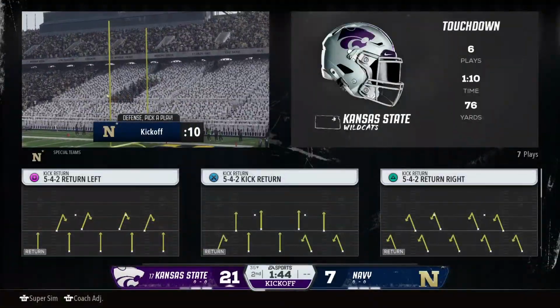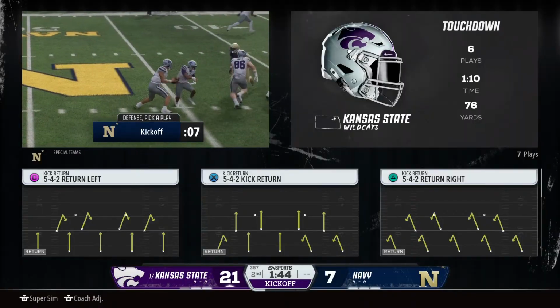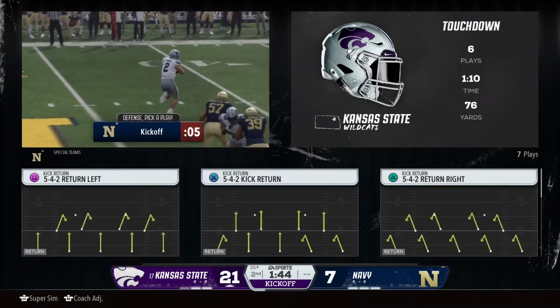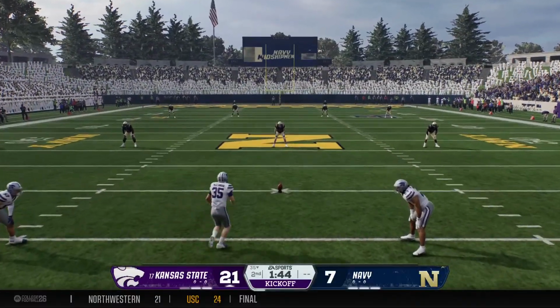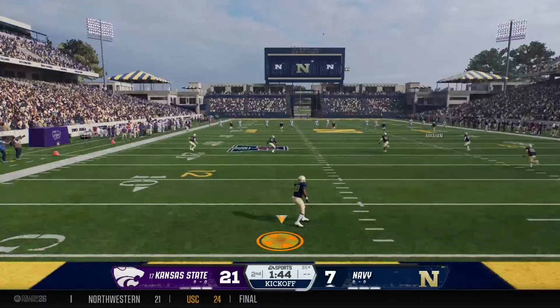In for 6. And he puts through the extra point. Kansas State, 21, Navy, 7. Kickoff unit on the field, and this defense will be called on to protect this lead.